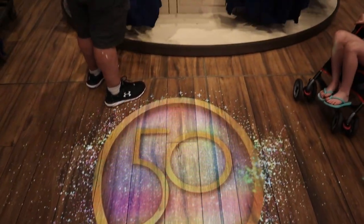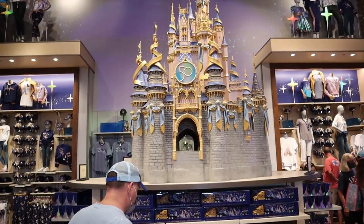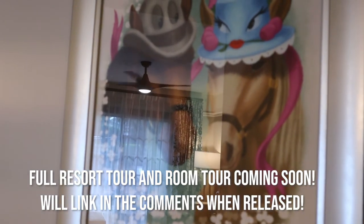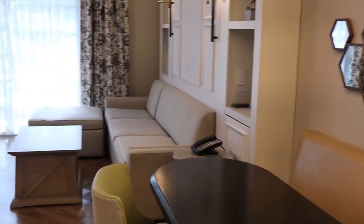This is inside World of Disney. Now this is Saratoga Springs, so everything is themed after Saratoga Springs in New York, and horse racing is obviously a big part of the theming here. So you see that in a lot of the decor elements. But this is a great property.